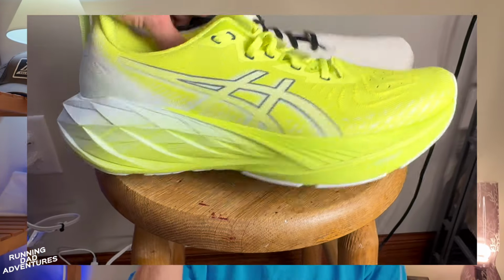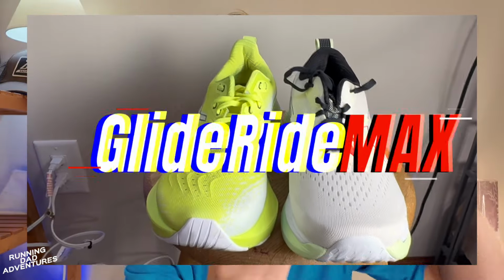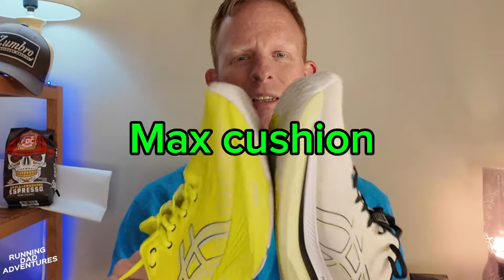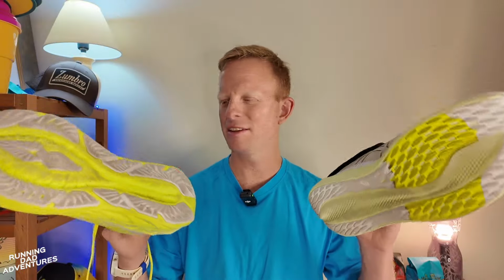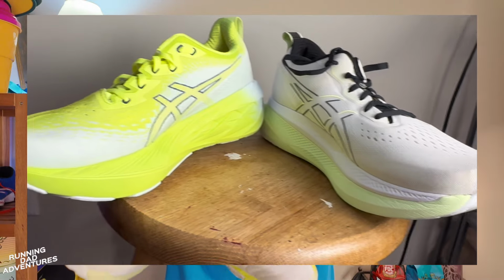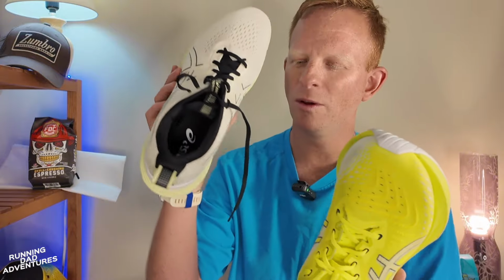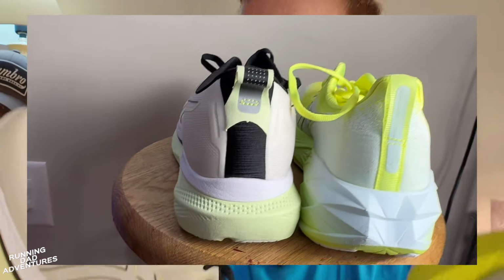It is gonna be between the ASICS Novablast 4 and the ASICS GlideRide MAX. Two maximalist, really squishy shoes that are two totally different sides of the spectrum, in my opinion. And I feel like these are definitely something that could be considered in the same class, but which one will win? Well, let's go through it line by line and find out here at the end of the video.